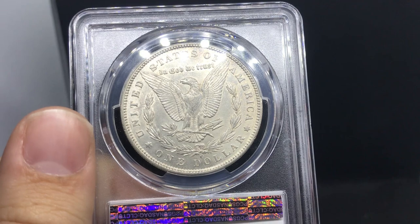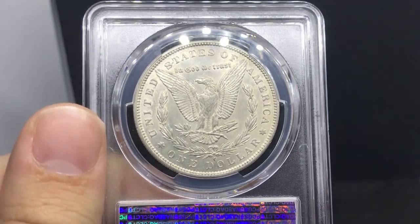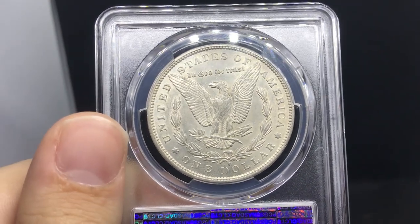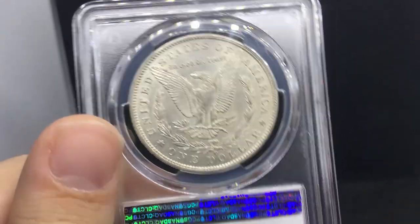Are bigger coin shows better than smaller coin shows? What's your guys' opinion? Have you traveled to a big coin show? What were your thoughts on it? And how do you compare that to the smaller shows that you might run into?